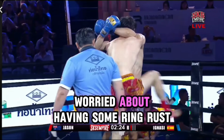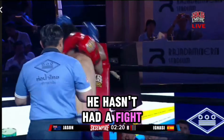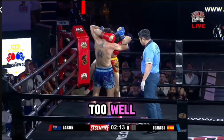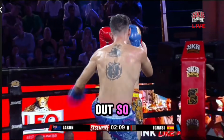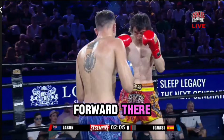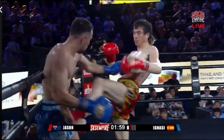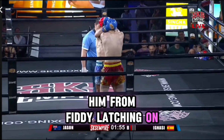He was a bit worried about having some ring rust. He hasn't had a fight that's gone beyond a minute in about 15 months now. So he had one fight last year which didn't go too well. Had an injury and it didn't really work out. So you see him just pushing forward there, waiting till he's been hit by the knee before he throws the hand as a counter shot. That was really good from him, from Fitty, latching on.